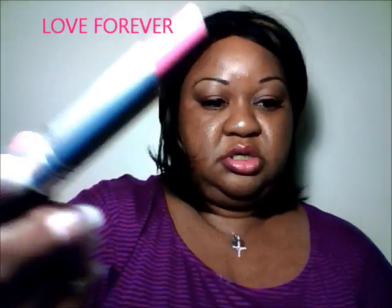Okay, the next is gonna be a Supreme Sheen. Can never hardly get this open. And this is an Asian flower. This is a very beautiful lavender. And then we have a Prolonged Wear, which I'm thinking of purchasing more of these. This is a beautiful, beautiful pink, and it's called Love Forever. Ooh, Love Forever. All right, moving right along.